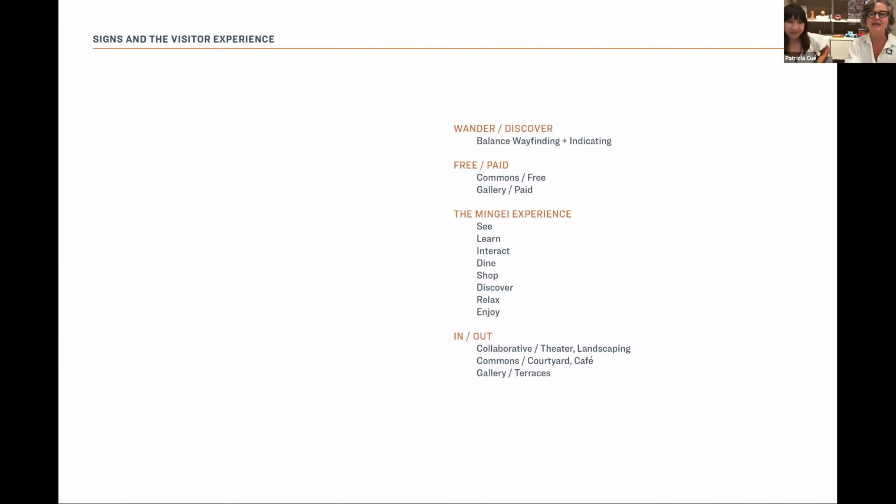So these were the main challenges, and I already mentioned some of them. I don't want to spend too much time on this slide. I talked about balancing wayfinding and indicating. Make sure that there's some signage that reminds viewers that to go to the second level, they need to pay, and really support the Mingei experience rather than get in the way.